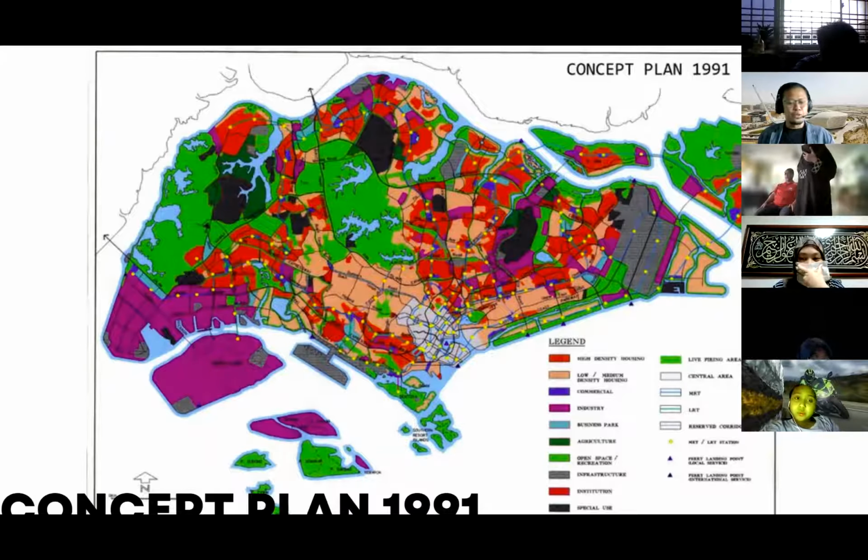Okay, so the planners were trying to weave nature, water bodies into the urban areas. So we do not want our city to be like a concrete jungle where we are all surrounded by concrete and glass, steel buildings. We want it to be pleasant to be lived in. So the planners decided to weave in elements of greenery and nature into the places we work and we live in.